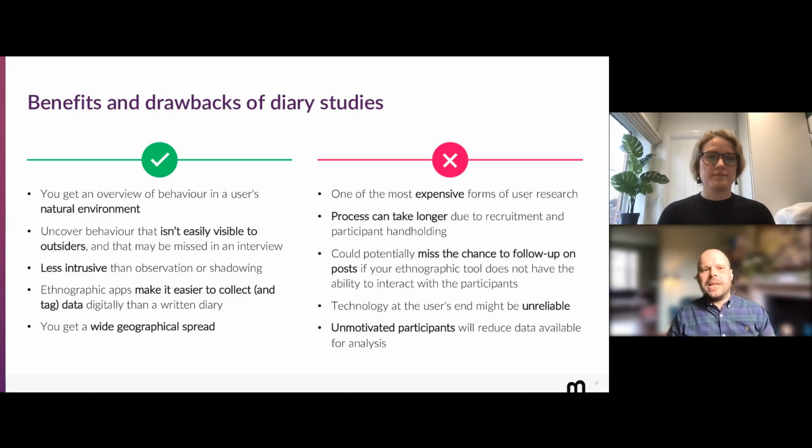Sometimes when you're doing research in a lab, it can feel a little bit fake if you've got a researcher looking over your shoulder or talking to you, taking notes. Whereas if you're at home, you're much more likely to go about your business as usual. They also allow you to uncover behavior that isn't easily visible to outsiders and that may be missed in an interview. So when you're conducting an interview with someone, you can ask them a question and they will just have the first bit of information that comes into their mind at that moment in the interview. But they may actually behave slightly differently if they're in a different scenario at home.